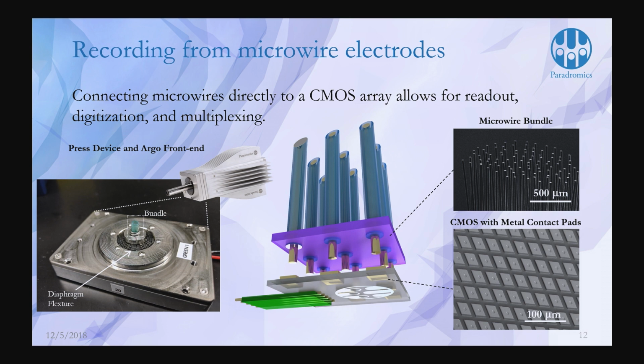is topped off with a metal bond pad, and wherever the wires land on a bond pad, now you can read out the voltage on that wire. And so we've come up with ways of, with really high fidelity, bonding bundles of 10, 20,000 wires to large format, effectively image sensor chips that are able to read out voltages on each of the wires.